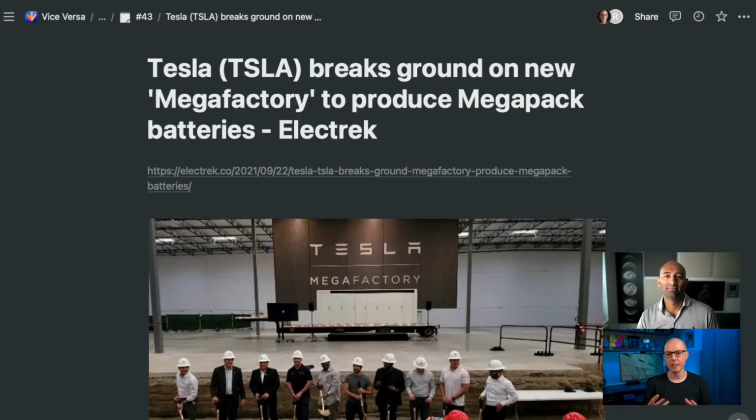One of the thoughts around that is that this might be logistics, because they've announced that they're using LFP batteries for their megapack installations, and that's going to be provided by CATL. So having this in Lathrop is probably good for logistics and operations for assembling these megapacks from batteries that are shipped over from China. So it may be why they're building it there.